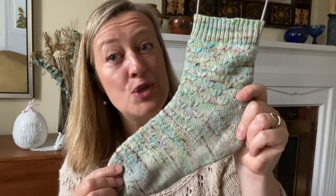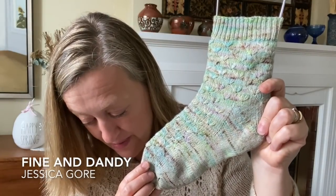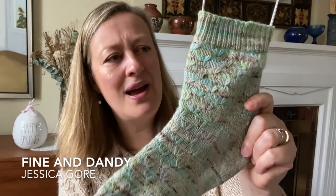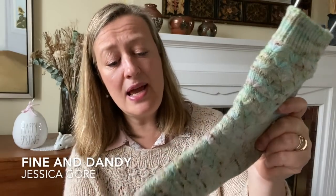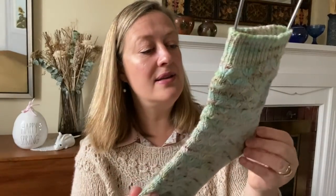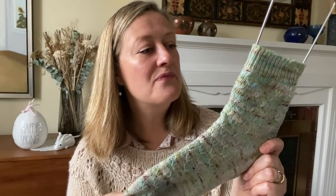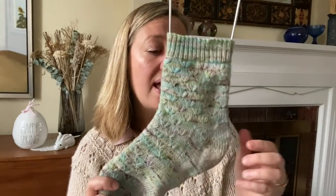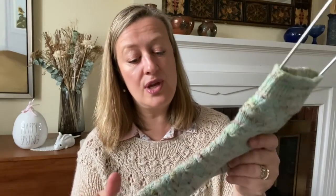These were really fun to make, actually. I made two pairs of these. I made a pair for a friend of mine as well as for me. The Fine and Dandy is by Jessica Gore. And it was a very fun pattern to make, and I would make it again. But yeah, I have to say I've been quite impressed with this yarn from Hedgehog Fibres. You know, the heel has kept up quite well. And it's not a yarn that I've bought a lot of. In fact, I think I got this in a trade. But it's actually kept up quite well, I have to say. And it just seems like this is the area for me that tends to get worn out. I know the bottom of the foot is the area for some other people that tends to wear out.